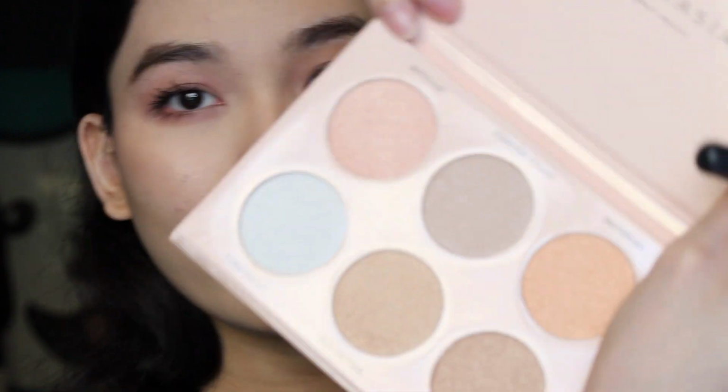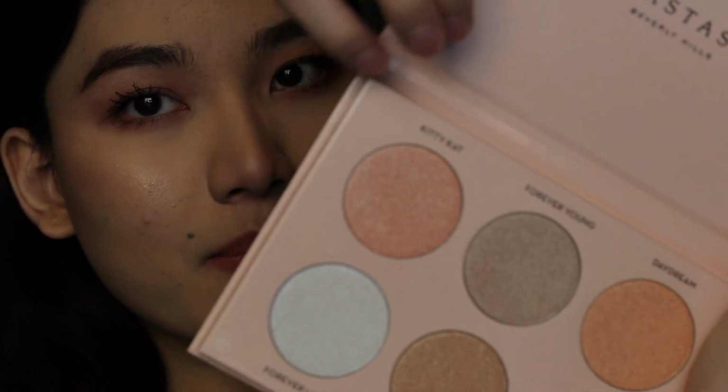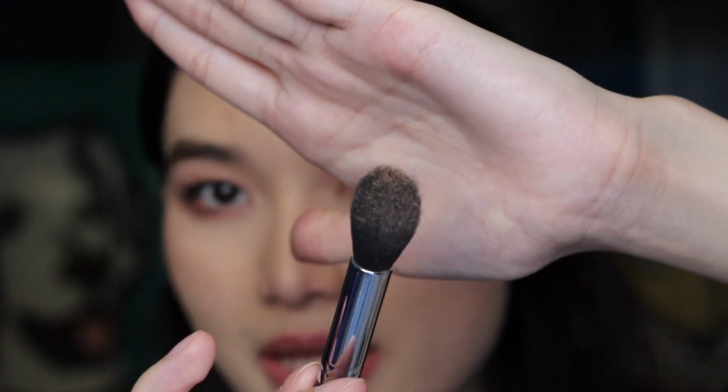My goodness. And when I tap it out, it just gets out a bit, but I kind of like powdery highlighter way more than wet highlight. That's just how I feel. So let's try the other cheek with the Daydream. Oh my god, it came out so much. It's just three taps, not hard at all.